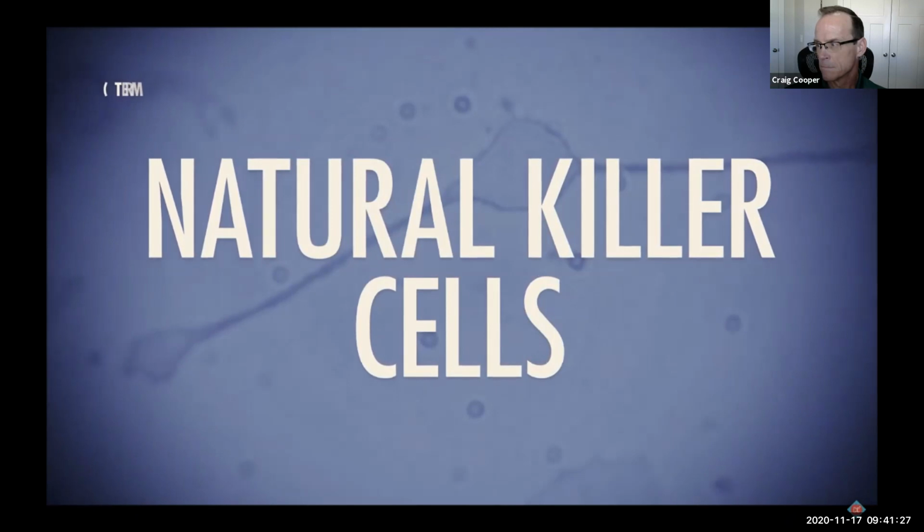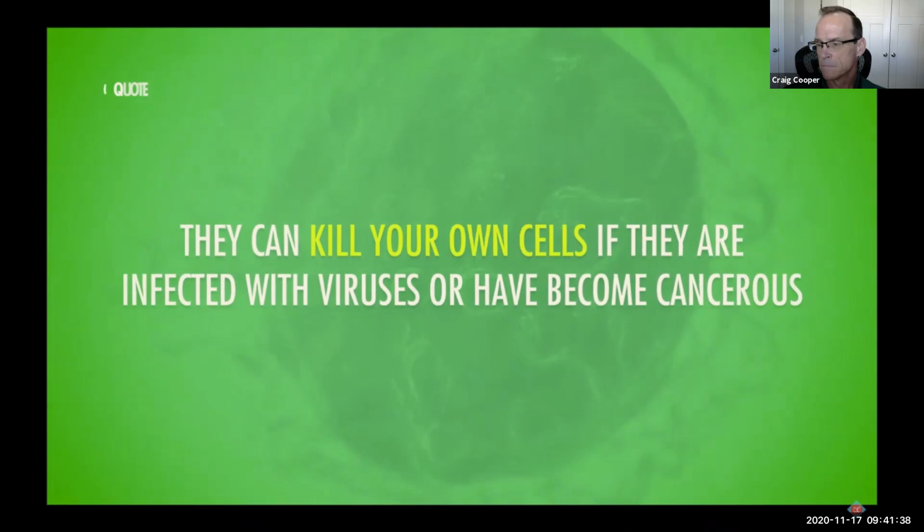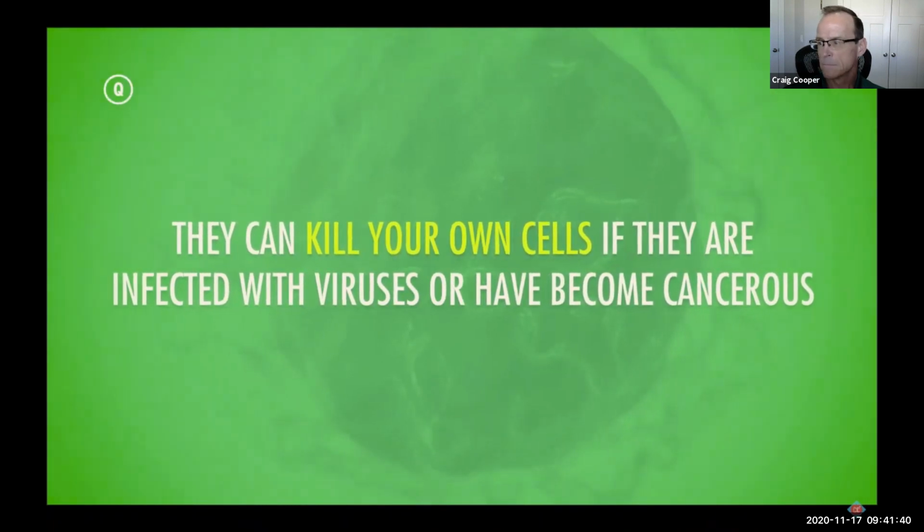But not all your defense cells are phagocytic. You've also got cells with what is by far the awesomest name of any cell in the body, the natural killer cells. You can call them NK cells if you want to, but like, why would you do that? Anyway, these tiny assassins patrol your blood and lymph looking for abnormal cells, and are unique in that they can kill your own cells if they are infected with viruses or have become cancerous.